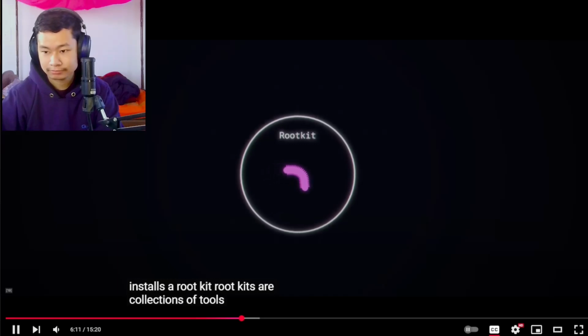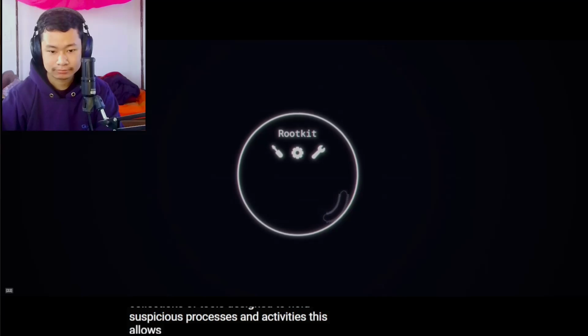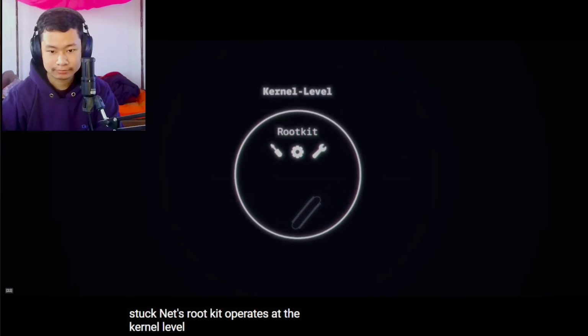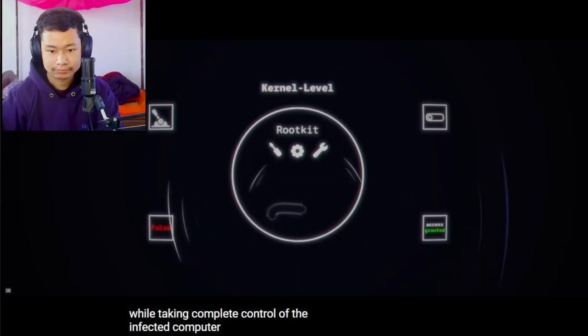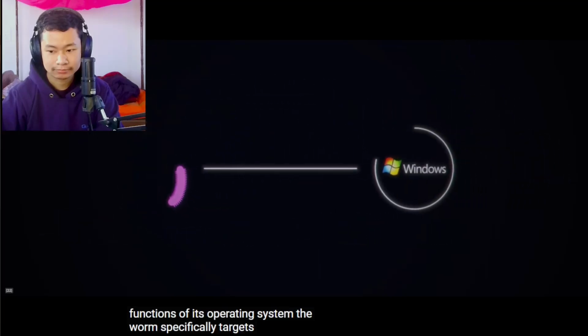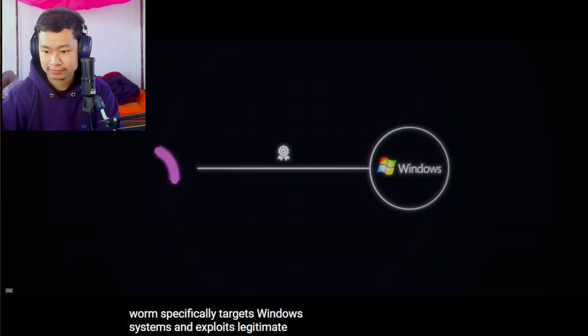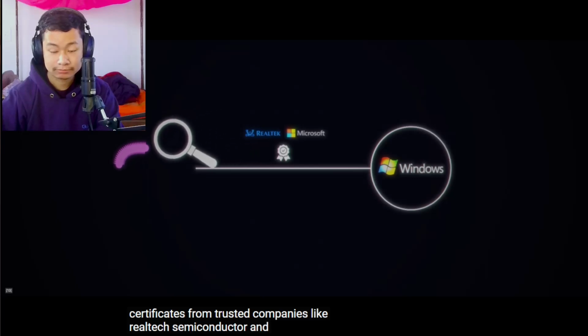Rootkits are collections of tools designed to hide suspicious processes and activities. This allows the malware to remain undetected. Stuxnet's rootkit operates at the kernel level. It can conceal its presence while taking complete control of the infected computer, even altering core functions of its operating system. The worm specifically targets Windows systems and exploits legitimate digital certificates from trusted companies like Realtek Semiconductor and Microsoft.